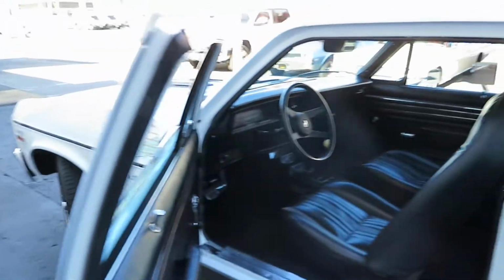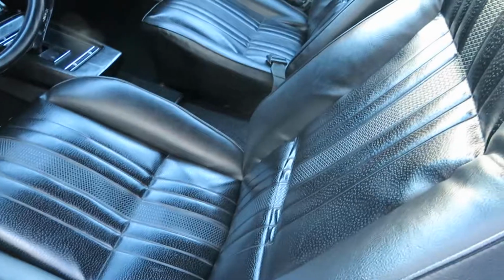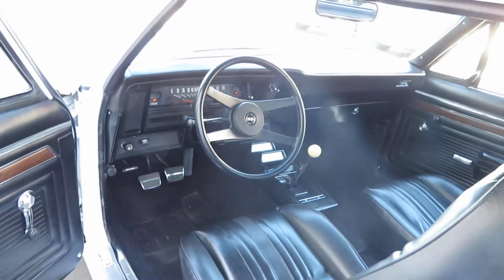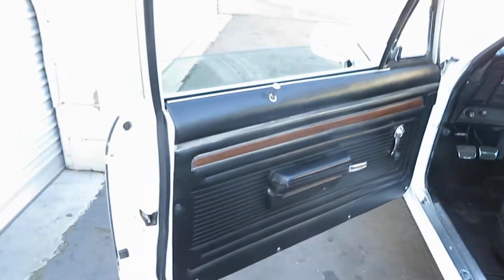This is a nice car that's been gone through. It's been redone. All you gotta do is sit in and drive it. It's got seat belts. It's got the GM buckles, which is cool. It really just needs a new owner. Power steering, heater, and so much more.